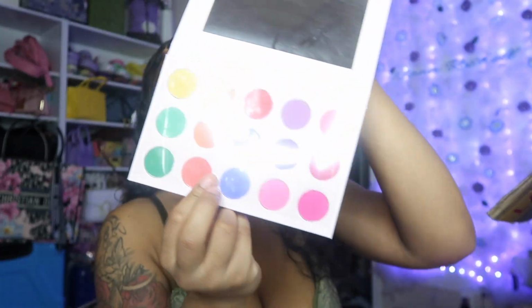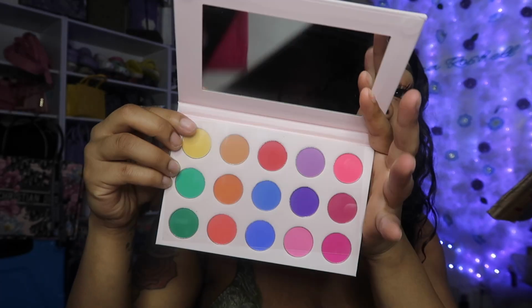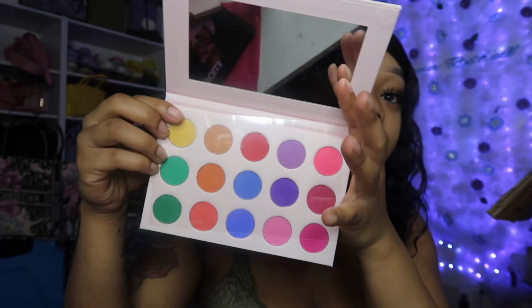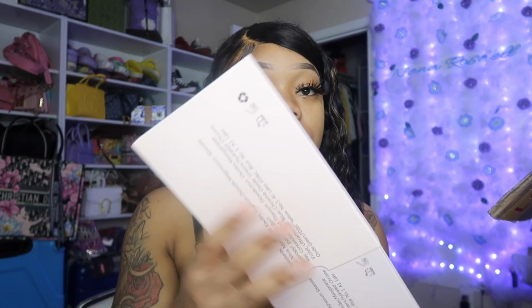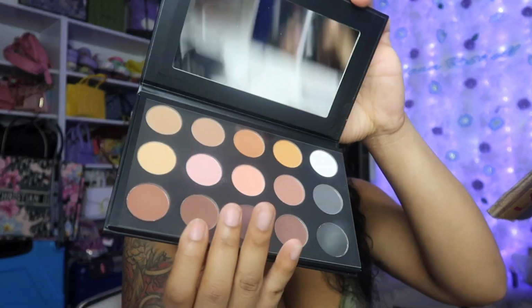But this is what this palette looks like. Y'all, very pigmented. Bomb AF. So this is her colorful palette. It looks so good. Matte, pigmented, and I'm going to be posting TikTok videos on makeup. I'm going to be doing people's makeup because why not? She also has this black one, and the black one is clearly the nude palette. So this is what the nude palette looks like.